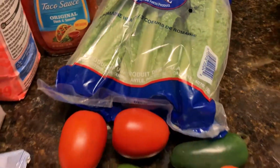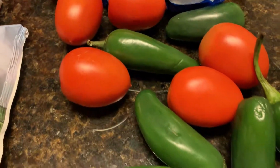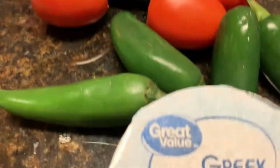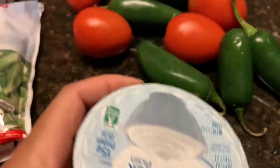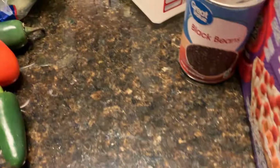I got lettuce for our tacos. Of course, I've got some tortillas, and I'm making salsa to go with it. You can clearly see I want it spicy. And then I got a little container of plain Greek yogurt. I've never tried this one before, so hopefully it's good. Usually I get it from Aldi. I got it from Walmart today.